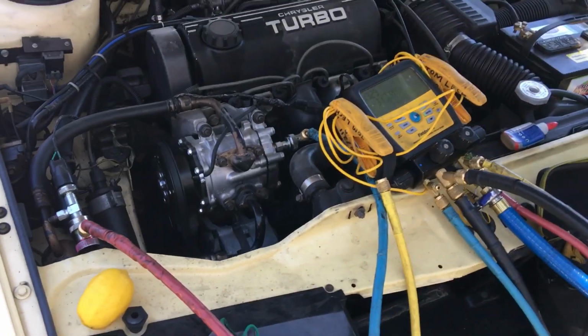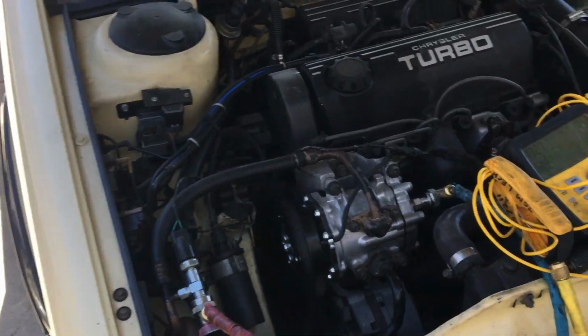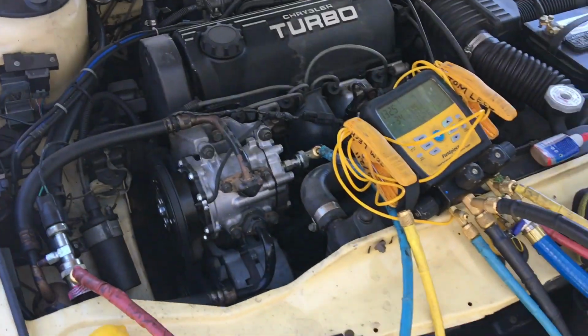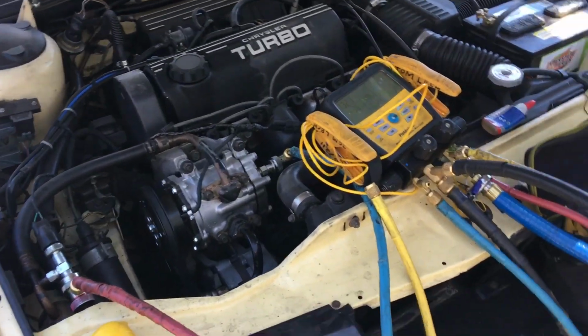I got parts right in the garage right there. More parts than you have. You don't have the receiver dryer. And the hoses. The hoses have to be removed. You don't have the hoses. Yes, the hoses are getting changed. No, we're not changing the hoses.